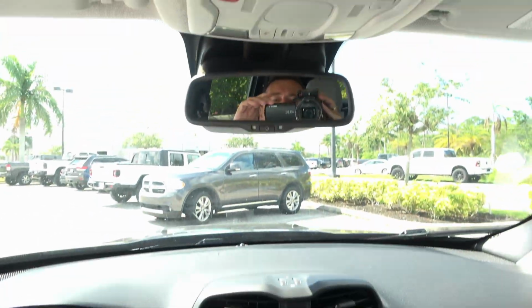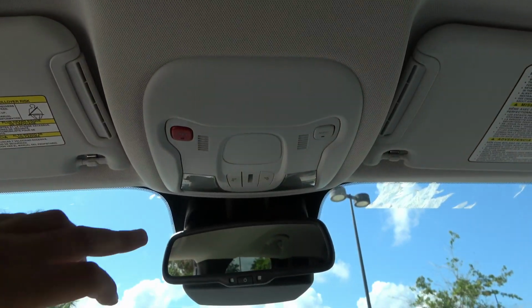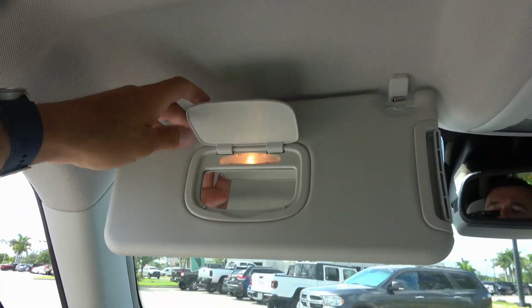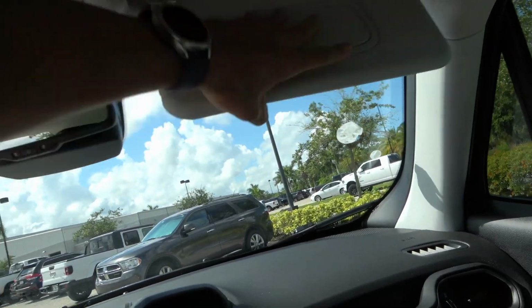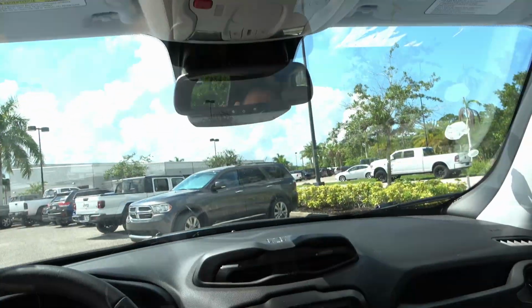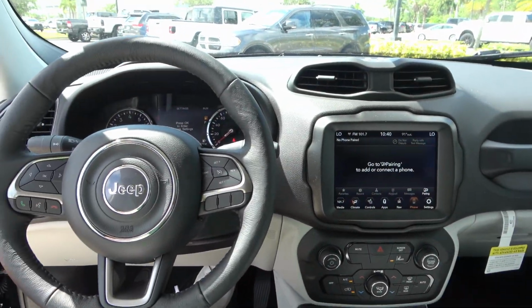Let's quickly take a peek right on top of here. Regular mirror, nothing too crazy. You do have the SOS and assist button, and you do have illuminated mirror on both driver and passenger side. There is no sunroof on this particular one. I'm not even sure if they are available with the sunroofs. This is the Latitude model. So let's take it for a spin.